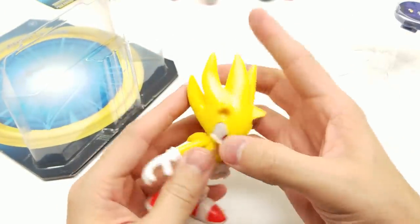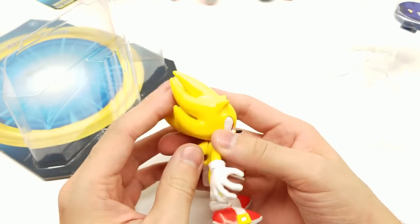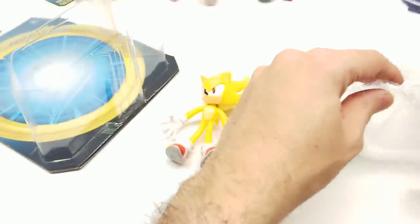So then he's got this where it's got like his hair up instead of down. Kind of like flames going up. Set this aside.